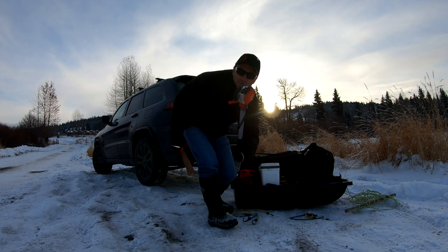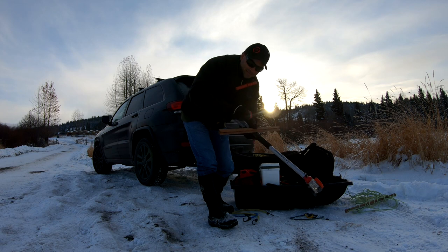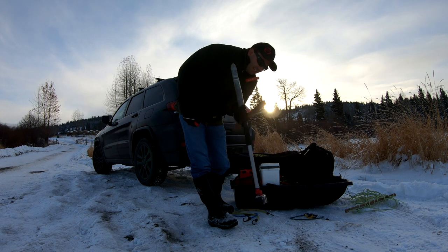Gonna try to get some underwater footage for you guys today, so I have this pole, something to tape it with, and then hang it under the ice like that. Works good.